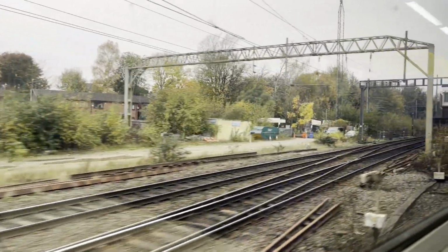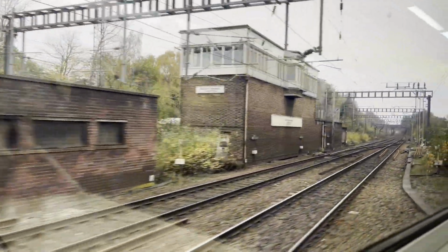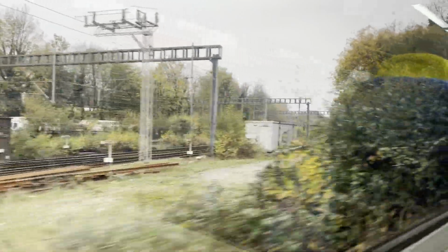Just north of the viaduct lies Heaton Norris Junction, a pivotal interchange that once linked Stockport to destinations across the Pennines, including Leeds and Sheffield. During the railway boom, this junction bustled with activity supporting both freight and passenger services.